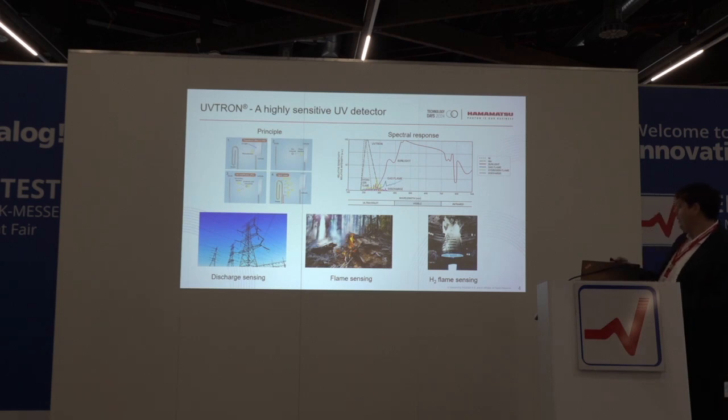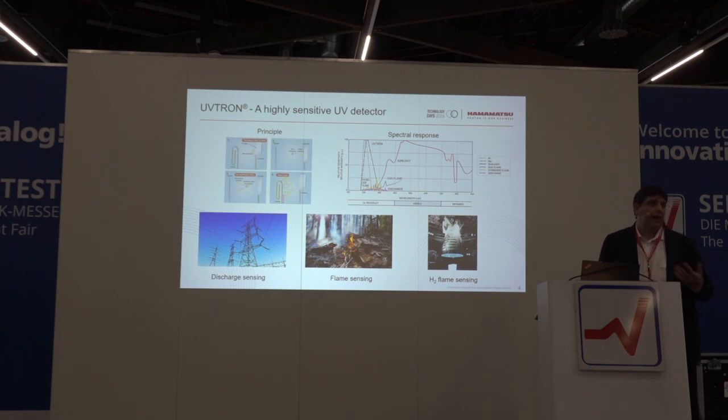Why is this region interesting? Because as you see, usually the spectrum of sunlight is very low in the ultraviolet region. So we can detect this also in ambient light conditions. We don't have the effect of the sun.